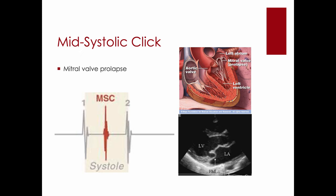Okay? So there's this thing called a mid-systolic click. This is what we hear in mitral valve prolapse. Thankfully, we don't make the diagnosis of mitral valve prolapse very much anymore, but it is something that you may hear. And it doesn't sound like lub-da-boom. It sounds like lub-ta-da, lub-ta-da, lub-ta-da. It's too fast to be lub-da-boom. It's this mid-systolic thing that happens. It just sounds like a weird extra sound.